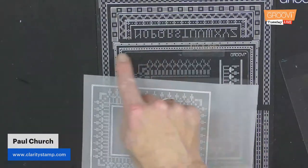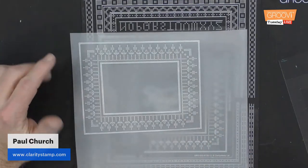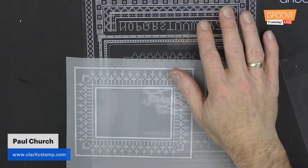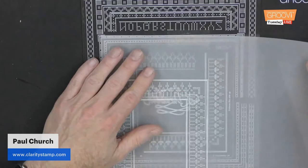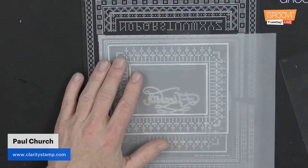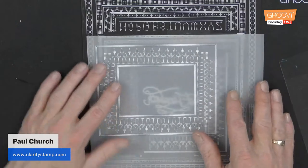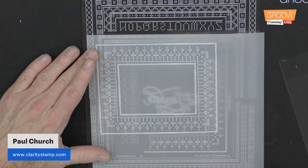You can obviously use the outlines of the plates as well, but that was one of the reasons that Josie designed the plate mate. It was to assist with the positioning so that you always know that when you turn it round and you're lining it up, there will be a line on this grid somewhere, on this plate mate, where you can line up to make sure that your parchment is completely straight.